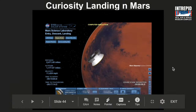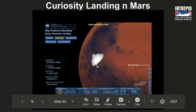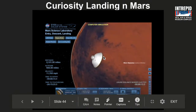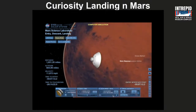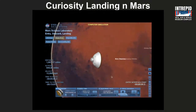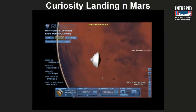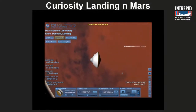So as you can see here, Curiosity is spinning around, and it just lost that top piece. The reason it's going to lose that top piece is because now we have to have a parachute come out. As we get closer to Mars's atmosphere, you're going to start noticing kind of a bow shock, which looks like force coming out of the front. That's because it's traveling really fast through a medium, or through air. As it's traveling through air, it's going to rub up against that air and cause friction, which is going to generate a lot of heat, right?